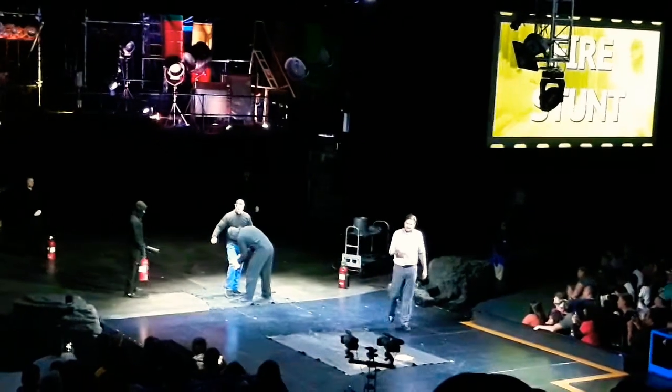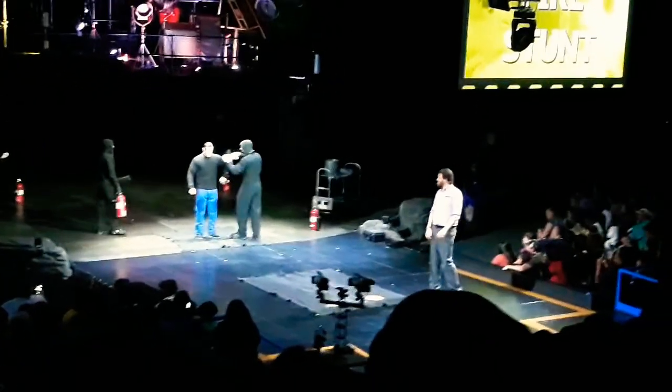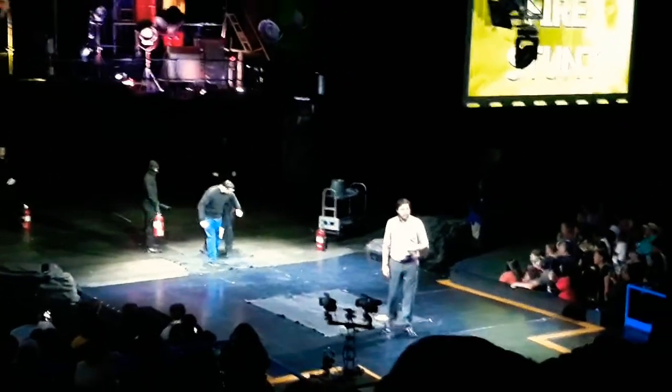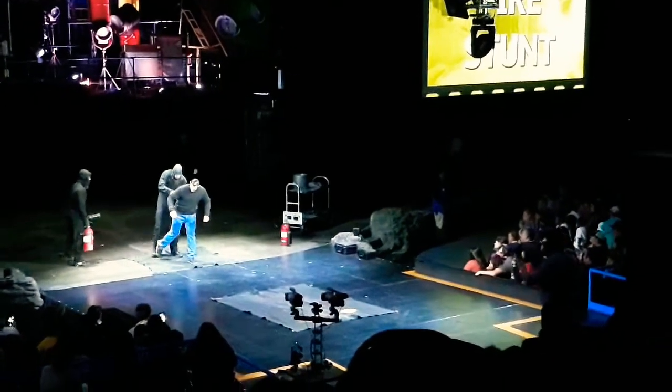Upon completion of the burn, Chris will move down to this fire blanket where he will be extinguished. At this point, we're looking for a thumbs up that he's okay, thumbs down is a sign to get our medical team involved. Also, excellent time to point out that these are trained stunt professionals using specialized equipment. This is not the type of thing anyone should ever think about trying on their own.